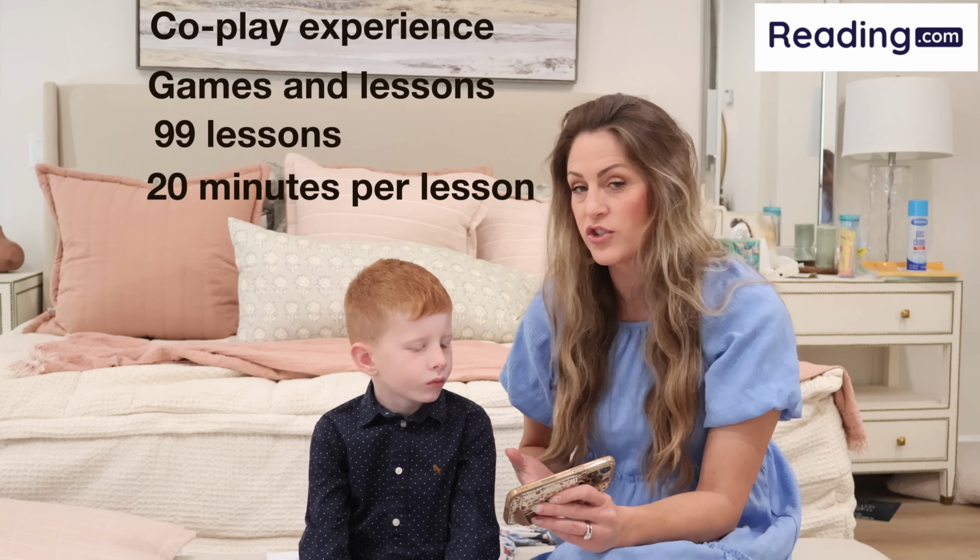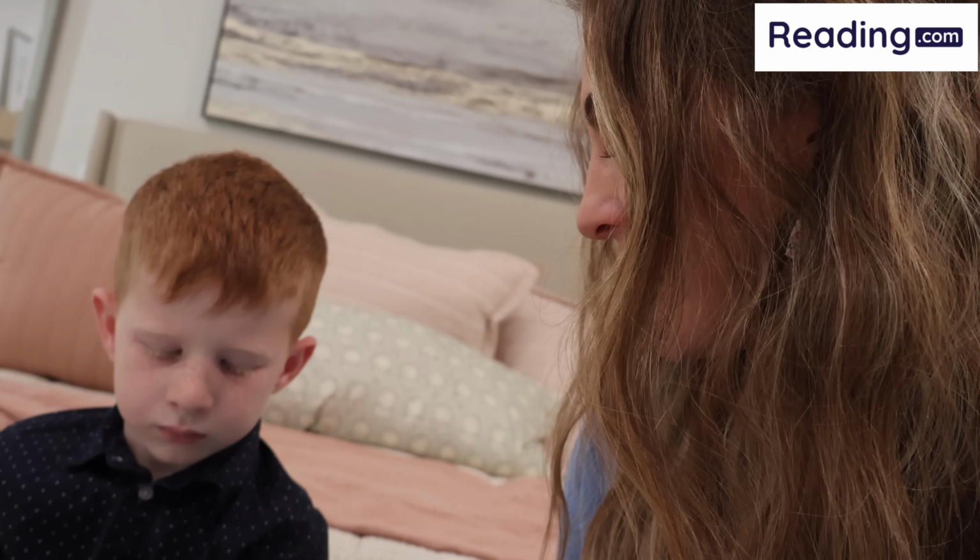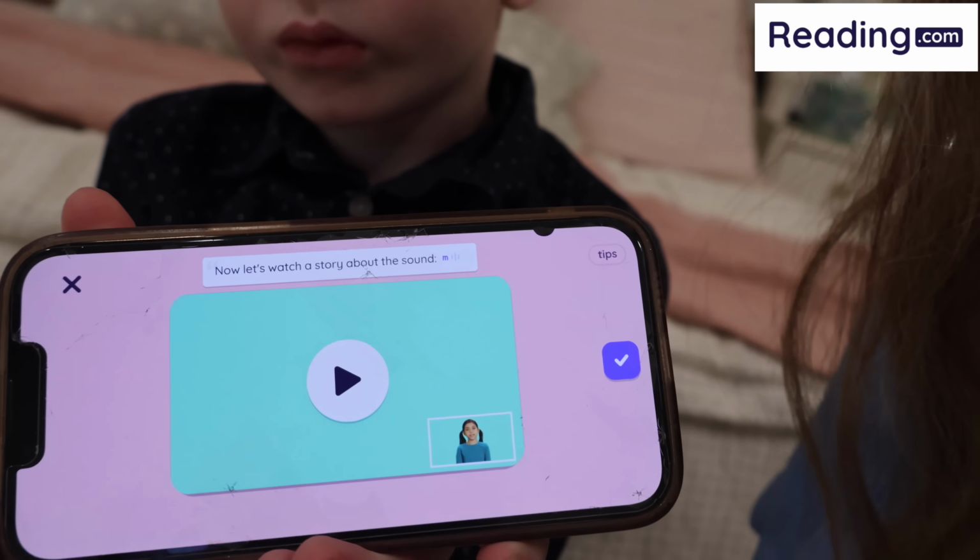So you sit down with your child. Now, Mom makes men mop up the mess. You can see here in the white on the top of the screen, it tells me what to say to him. So it's like tutoring me so I can tutor him. It does all the prompts for you and helps you know what to say in order to help them understand what's being said. And then it shows them the long sound and the short sound. It also gives you tips, like make sure you don't put a sound at the end of the word.